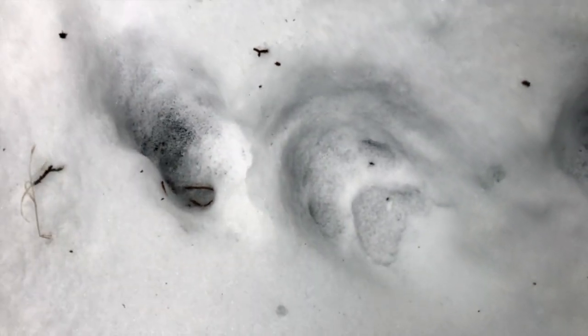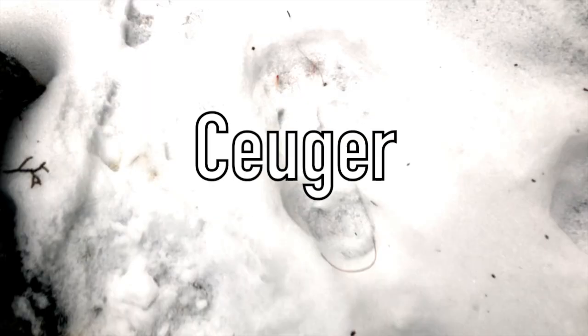Okay, I guess this is a video full of distractions. I just found another diversion on the way to my first diversion. I found some humongous cougar prints. Doesn't look like they're very fresh, but they are humongous.